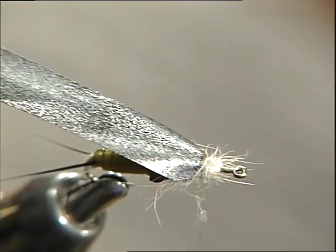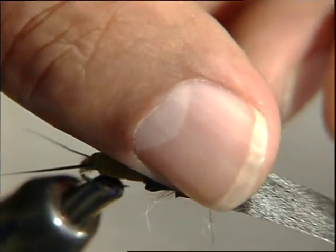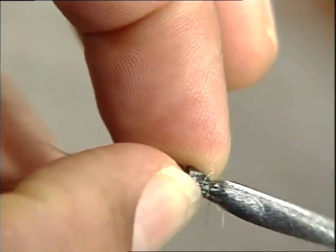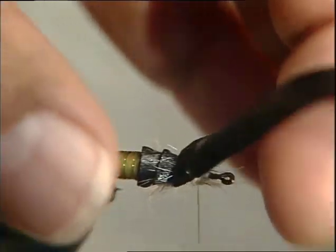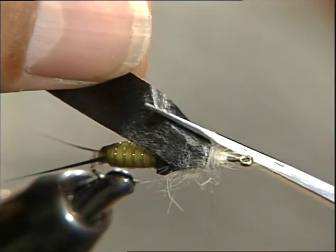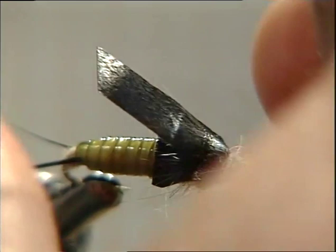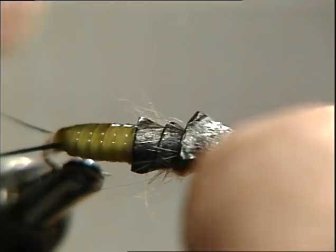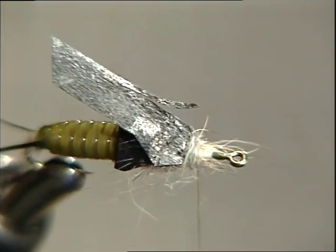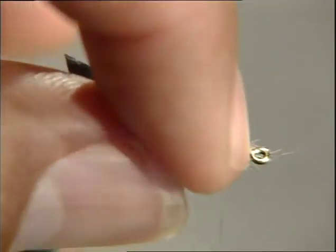Before we tie the last one, we're going to measure again with our dubbing needle and fold this and mark again. We're going to move forward just a little bit more. There. All right. We'll mark it. We'll fold it. Now we trim. But this is the last trimming we're going to do on this, so it has to be done right. A little bit different than the other one. I just want to make sure that I got there. And this one a little bit more here. Yes. Okay.